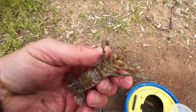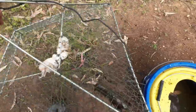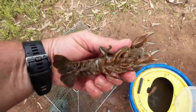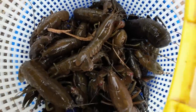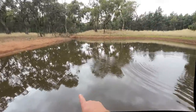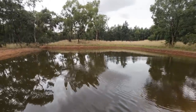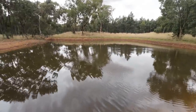In some dams I go yabbying in, that's the biggest you get. I've just thrown that back. And in this dam, even this is not as big as some of the others. Unbelievable. Those nets had an hour that time. I don't know whether they'll get an hour this time, but I'm going to leave them in for the last hurrah and come back in a little while and check them again. This is awesome.